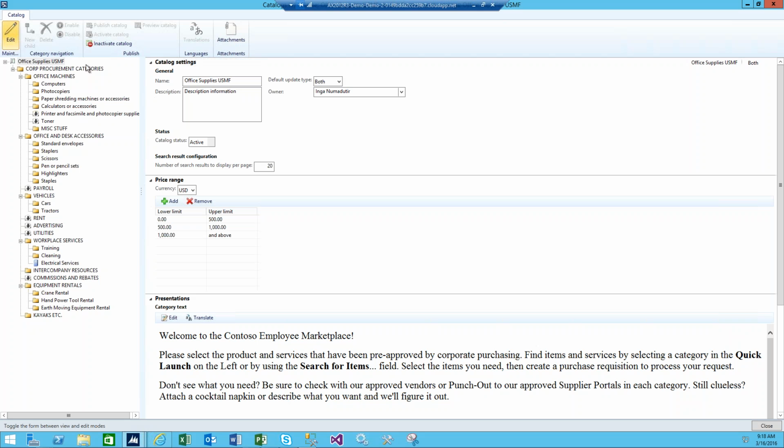So we have the name of the catalog itself. We have what's called an update type. You'll see here we have static, dynamic, and both. What that means is, as you can imagine, a static default update type means that I will have to publish this catalog. I will have to force it onto the Enterprise Portal via the publish feature in order to have any changes become active. If it's all set up as dynamic, then any changes I make in here, as soon as they're saved, they become active on Enterprise Portal.